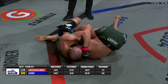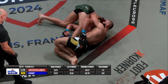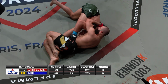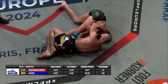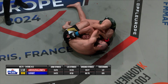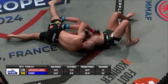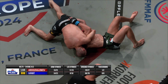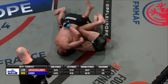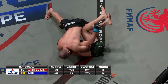That looks incredibly tight. I am amazed that Jack Grant has not passed out yet. I don't know where Jack Grant is finding the space to breathe and keep the blood flowing, but he is. I don't think Abdouraguimov's arm is deep enough because he's just barely got his bicep with his fingers. He can't squeeze enough. His bicep is sliding off. Trying to stay on top. Lazy King for now does. He had to let go of the real choke attempt there.